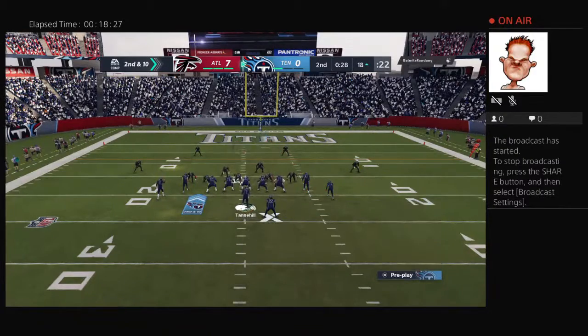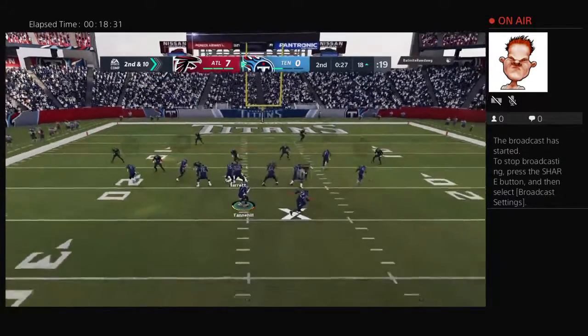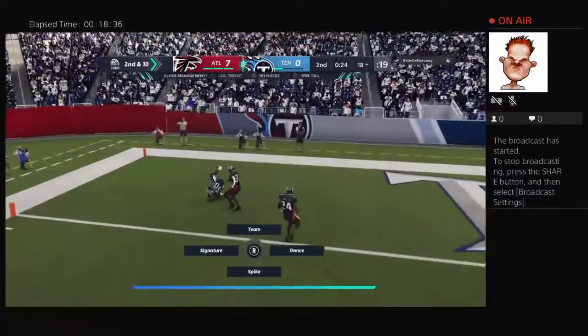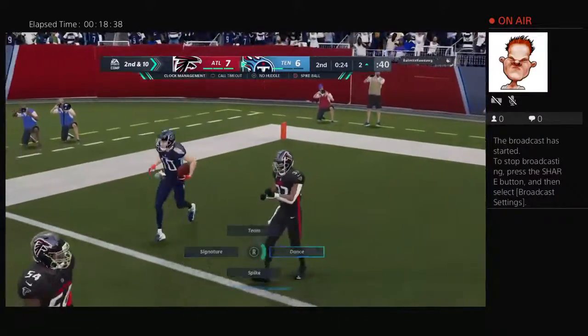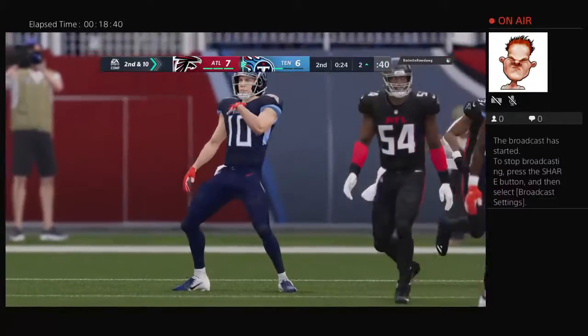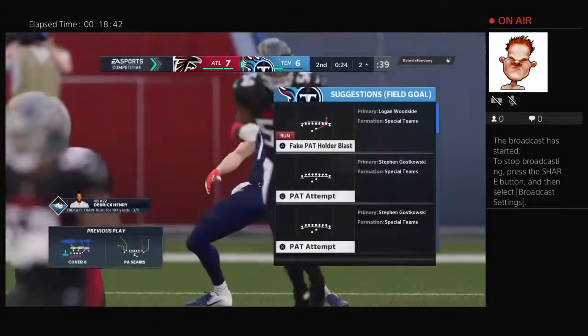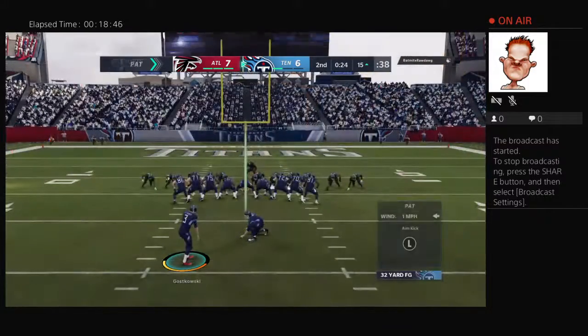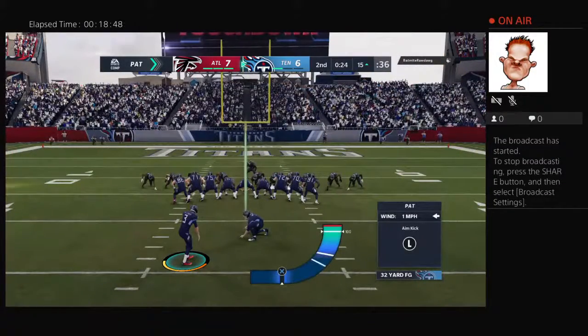You got tight right there. Check 31. Tannehill throwing again. Got a man, it's Humphries. Touchdown, Tennessee. Adam Humphries there to make the grab. And the Titans are an extra point away from tying this thing up.